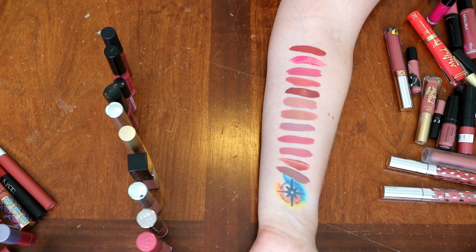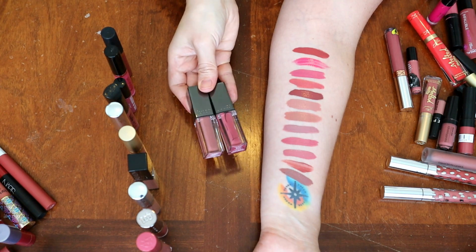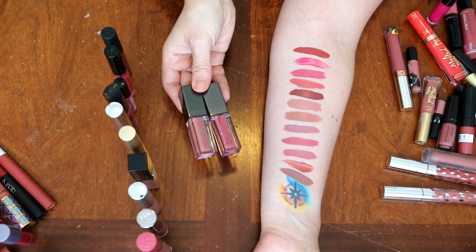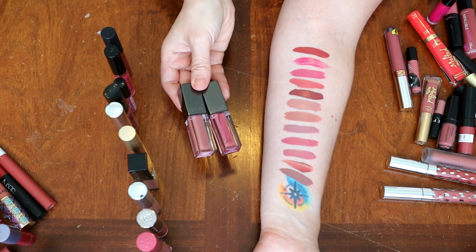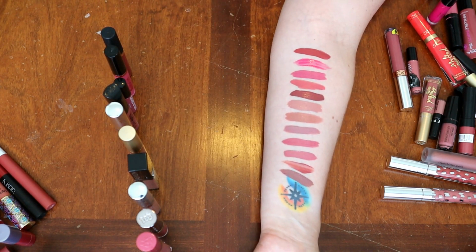Here is my first round of the liquid lipstick swatches. Before we get into them, I do have 2 that are sadly going to be decluttered. They are both from Julep. They are both completely dried up and unusable, so sadly, these are going to be going in the bin.